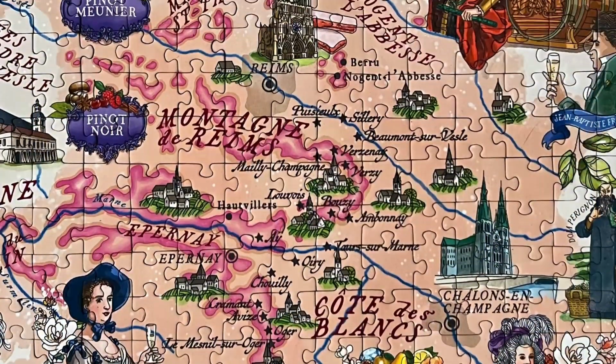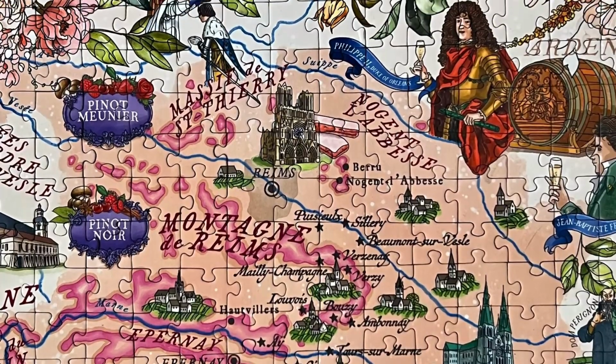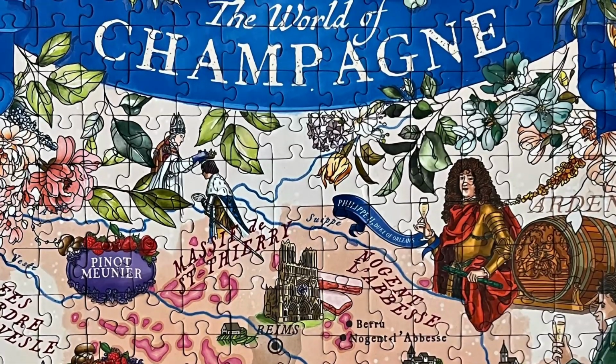There were a few pieces which had some quality issues, but when I contacted them, they were quick to offer a replacement, so I don't think this should be a problem for anyone else. Overall, I really loved my second Water and Wines puzzle, and I'm looking forward to solving more of their jigsaws in the future.